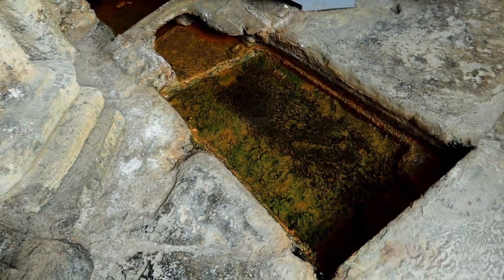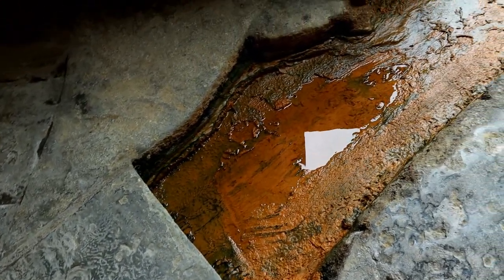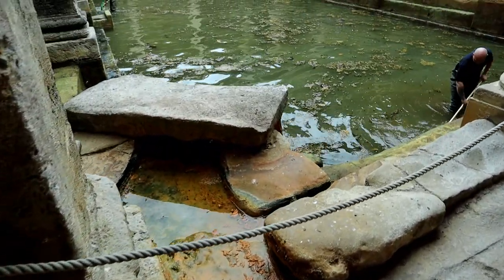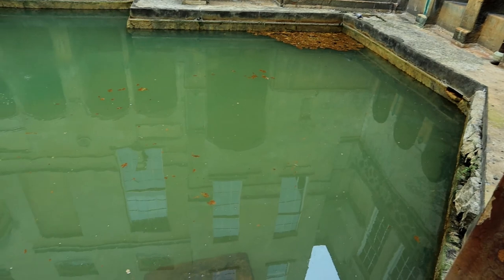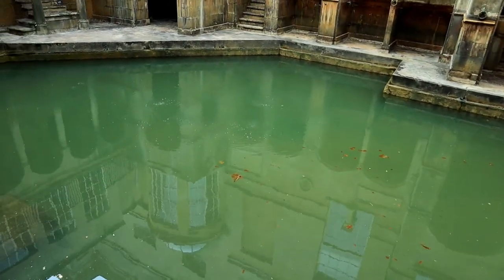I'm not sure, but I think from here, through here actually, they brought the water from the main spring to this pool. Main spring. Can you see those bubbles?